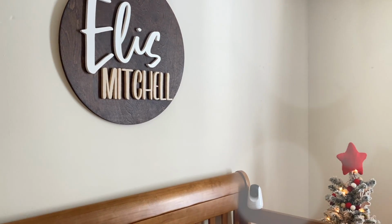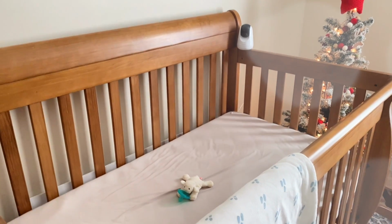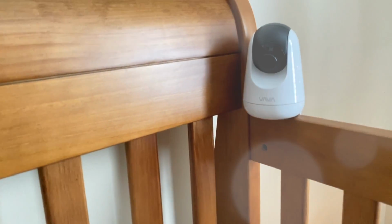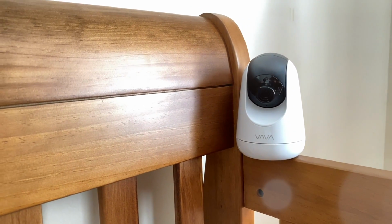One thing that's different in his room than was in Mila's room is that we have a new camera system this time around. We went with the Vava instead of the Infant Optics, so we needed one that was going to have a split screen, and the Infant Optics I think went back and forth between cameras, and I didn't want that. I wanted to be able to see both of them. And like I said, he naps in here throughout the day. One of his naps happens to be when hers is, which is a godsend. So we can see both of them while they're down.